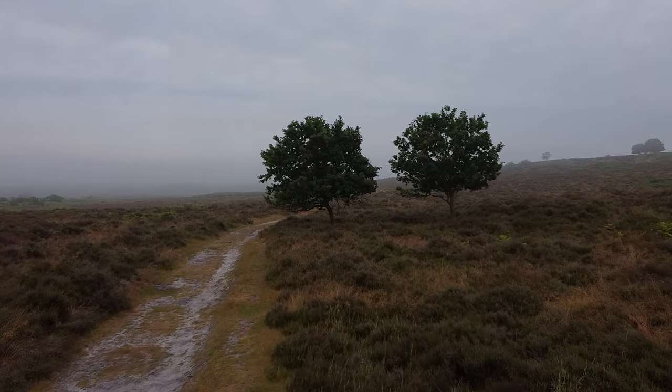Oh, it's just frustrating. Don't get me wrong, it's gorgeous. It's still a lovely morning. It's misty, very, very quiet, very peaceful. There's no wind, which clearly, being in the heathland, is not good for midges and mosquitoes. But so far, they don't seem to be that bad.